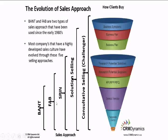And so to do that, companies have invested in other sales methodologies. They've invested in FAB, another one: feature, advantage, benefit selling. This is where you compare yourself to your competitors. So you compare your features to your competitors', the advantage of those features, and the benefit to the customer. And so salespeople are constantly stuck in this feature flog or this feature fight to win business when you're doing direct selling.